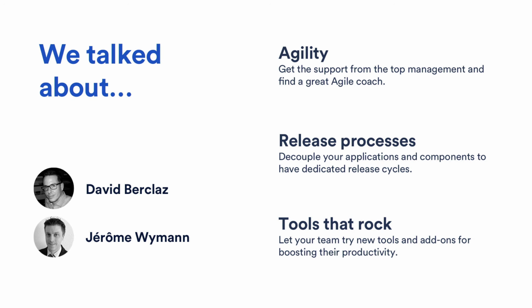So today we talked about agility. I guess you all understood how complicated it is to move to more agile processes in an organization like Nestlé. So the suggestion here would be, if you are in a big company as well, you really need to have the support from your management, and you need to find a great coach who is going to accompany you through the transition to agile.